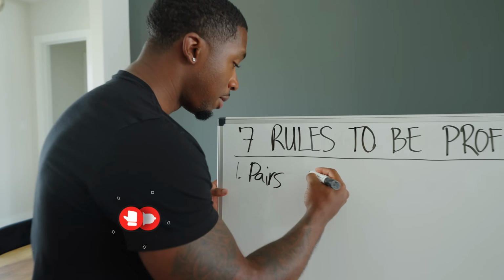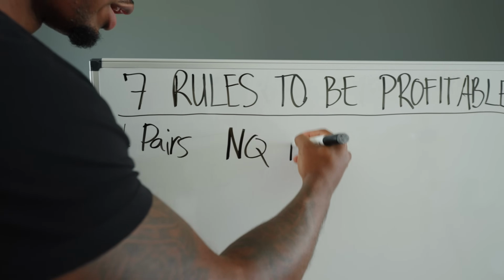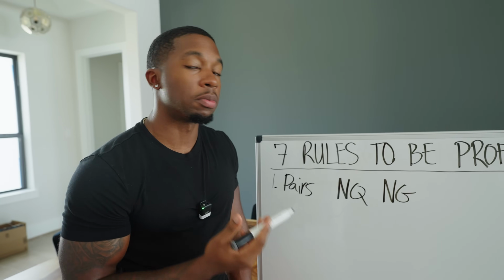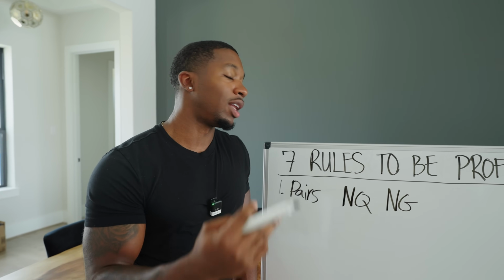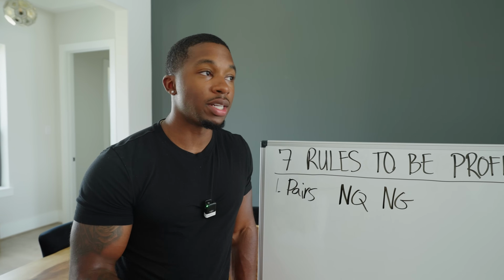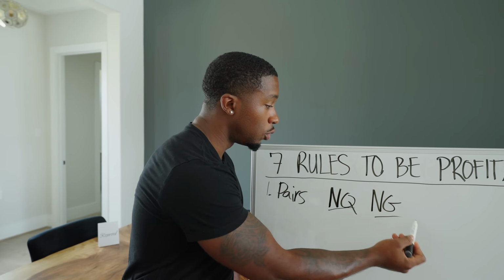The pairs that I mainly focus on are really gonna be NQ and NG. And you guys hear me talk about NQ and NG all the time. These are my top 2 ones. Now I will mark up ES, YM sometimes. That's just because in the inner circle, a lot of people like to trade those pairs. So I'll mark it up just to kind of give them my perspective on it. If you look at my P&Ls, if you look at all my trades, you're gonna see majority of them are just these 2 pairs right here.